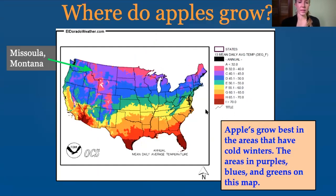Now, this is a map of our country. Here at the top is our state of Montana. And this map is trying to tell us something in particular by the different colors. Maybe you can guess what that is.